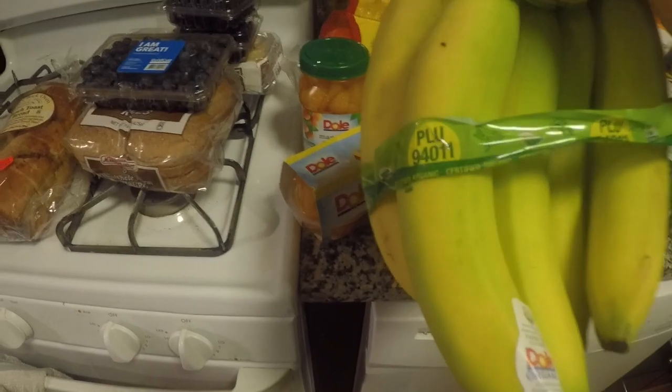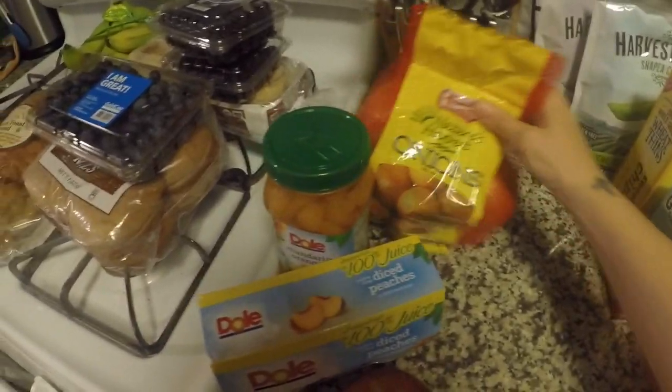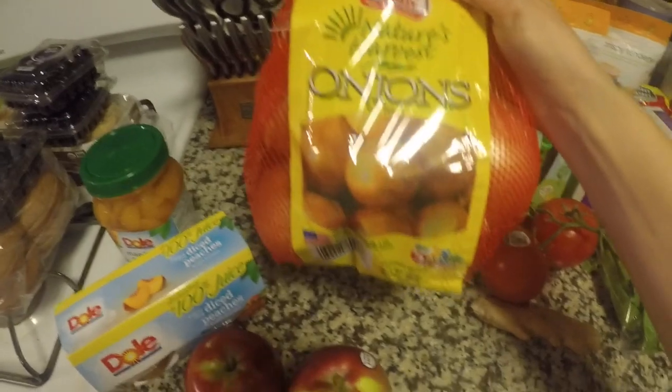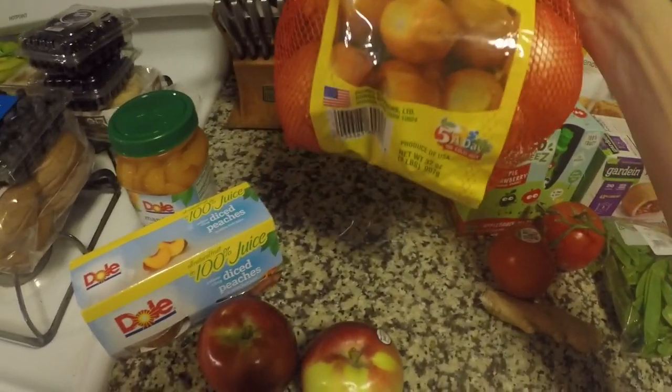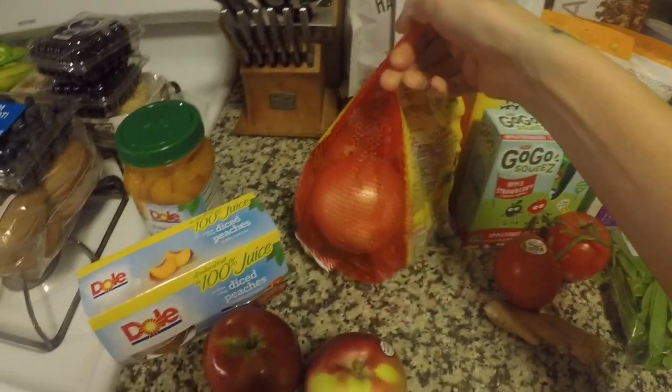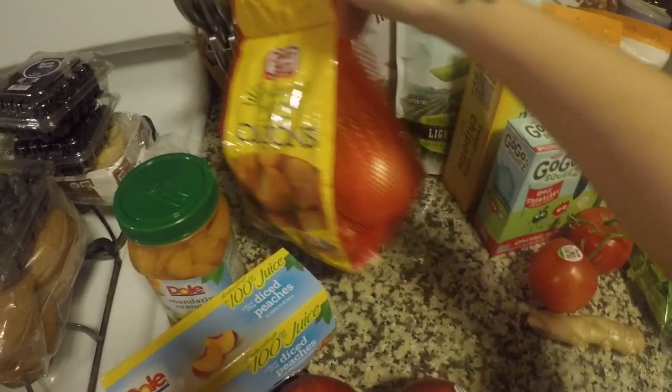We go through a lot of bananas. I have a banana almost every day, and Derek uses one in his smoothie, and Levi has one most days as well. Got this bag of onions. They were on sale. Usually I just buy one onion, but this was on sale for 99 cents, so I figured I might as well buy them. They take a really long time to go bad, and I use onions in almost every dinner.